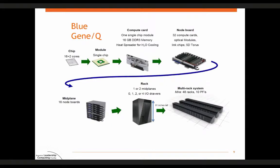Briefly walking through the way that things are arranged within the Blue Gene/Q. Again, we've got the system on a chip, which is 16 cores plus two. One is reserved for the operating system tasks, and one is a spare. That's built into a module that's the full system on the chip, so all the communication bits, the CPU cores, the memory controllers, everything that would normally be spread out all over a PCB is in a single compact unit. That system on a chip is then on a compute card. The compute card contains 16 gigabytes of DDR3 memory, and the most prominent feature of it is a giant aluminum heat spreader for the water cooling. In turn, we take 32 of those compute cards and put them onto what's referred to as a node board, and the node board is also carrying the link chips for the five-dimensional torus.